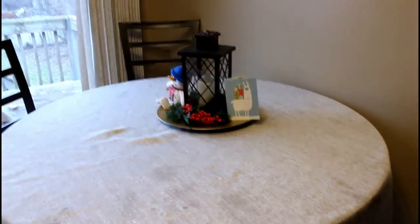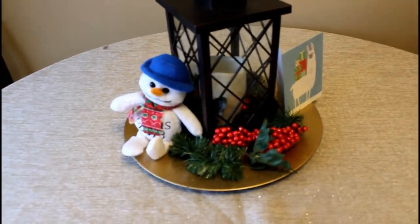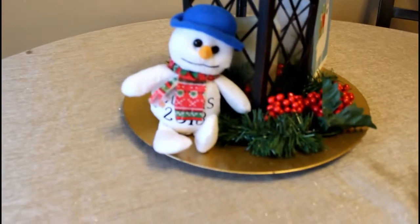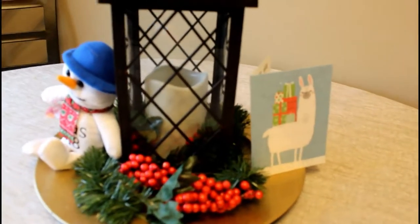And then coming over here to the table, I have my beautiful new metallic tablecloth. And then in the center, I just have a charger plate with my other LED lantern. And then this is Fluff. He is our version of Elf on the Shelf. And this is just the card that Santa sent with Fluff.